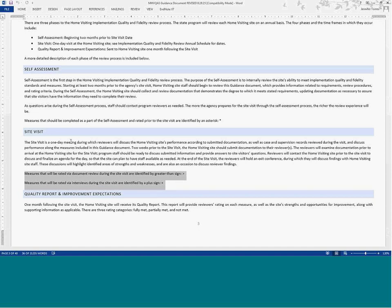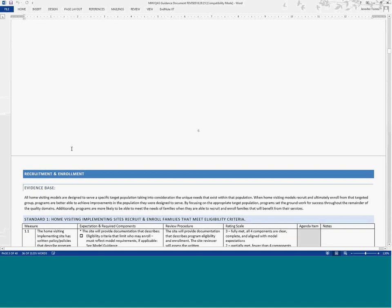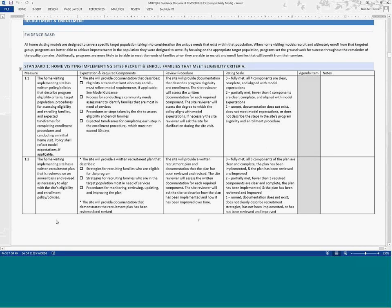Does it make sense for everybody? Yes. Yeah. Okay. Excellent. So I think what we'll do next is go through not necessarily each of the individual measures, but maybe go through one of them so you get a feel for the pattern that exists and see if you have any questions at that point, and then we'll go from there. So here we have recruitment and enrollment. The state within recruitment and enrollment is recruiting and enrolling families that meet eligibility requirements or criteria.